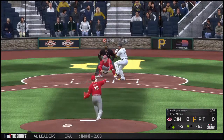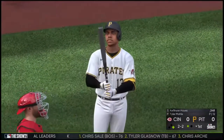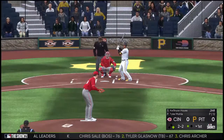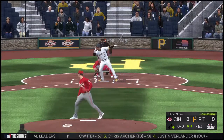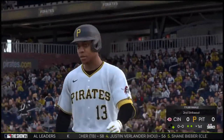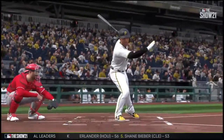Here comes the 1-2. Regardless of the result right here, to be down 0-2 and work it back to an even count, got to feel like it's a win for the offense. Here now the 2-2. He swung on and missed. He got him on strikes. That's back-to-back strikeouts now, as they've been unable to advance that leadoff single into scoring position.